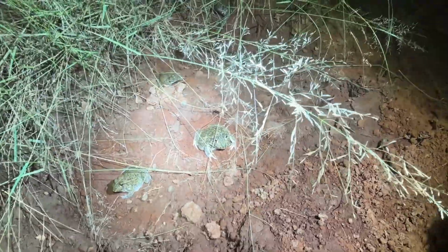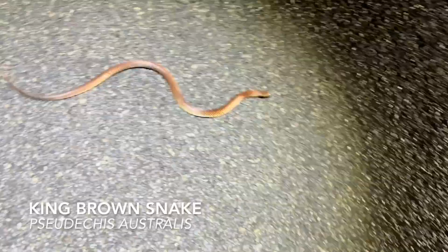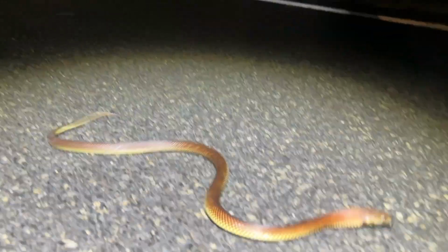Third mulga of the night. This one's tiny, but just as red as the last two. Jesse's thrown up. Just as red as the last two, but this is actually the smallest red king brown I've ever seen. I don't know, I'd call this thing maybe a year old. It's tiny, but still got the little hood going, and we're gonna let him cruise off.